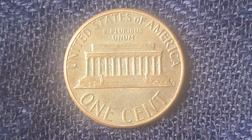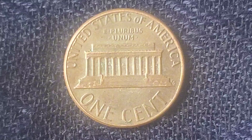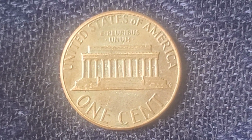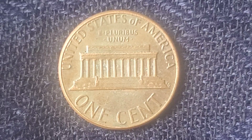Rarity and varieties. Now, let's delve into the rarity and varieties of the 1983 penny. While millions of these coins were produced, certain varieties and errors make specific 1983 pennies highly sought after by collectors. General mintage numbers. The 1983 penny was produced in large quantities, with over 7.7 billion pennies minted in Philadelphia and over 6.5 billion in Denver. Despite these high mintage numbers, there are several varieties and errors that add rarity and value to certain 1983 pennies.